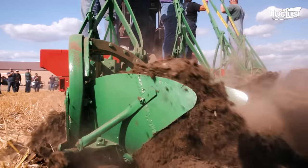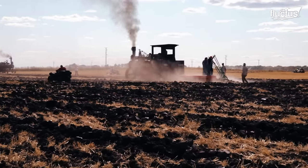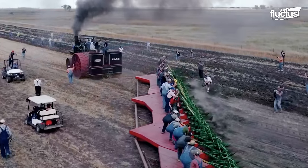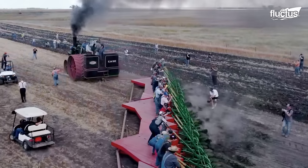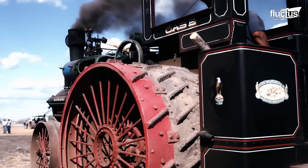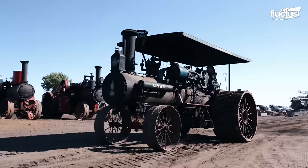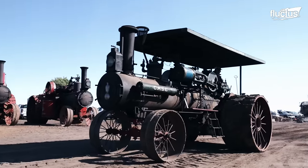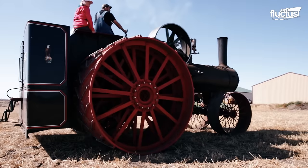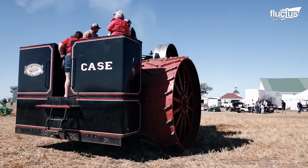Case steam-powered agricultural vehicles marked a turning point in the history of farming practices during the late 19th and early 20th centuries. Steam-powered tractors made it possible to farm the vast prairies of the Midwest, which were previously too difficult to cultivate with horse-drawn plows.